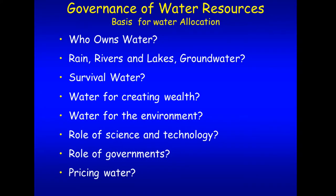And I think before you can have a basis for allocating water to people to do things, you've got to say, who owns it? Is it the person who owns the land? Who owns the water, the lakes, the rivers, the groundwater? Who has a right to say who gets survival water and who doesn't? Does everybody get as much as they want, or just a little bit? How much? What about water for creating wealth when businesses need it? How do we allocate that? And if we have to trade that off against the environmental things, how do we do that? How do we make those decisions?